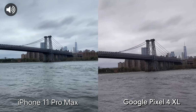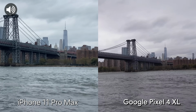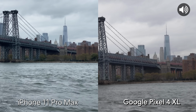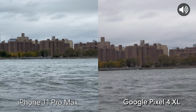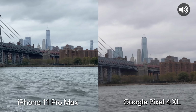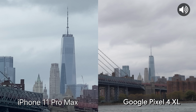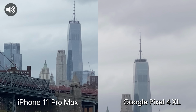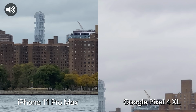Right, now let's test out the zoom while we're recording video. So that's 2 times on the iPhone, and also 2 times on the Pixel. Now we can go further digitally, so let's try that. The maximum we can do on the iPhone is 6 times when we're in video, and also 6 times on the Pixel.